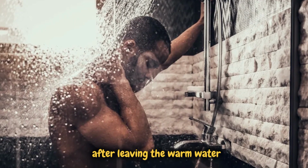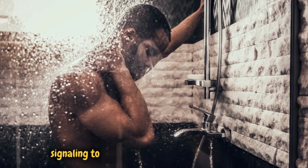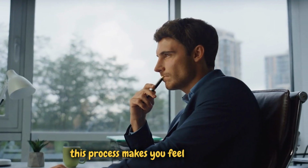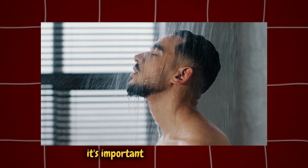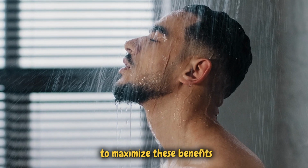After leaving the warm water, your body experiences a rapid cooling effect, signaling to your body that it's time to wind down. This process makes you feel more relaxed, calm, and ready for bed. It's important to time the shower about an hour before bedtime to maximize these benefits.